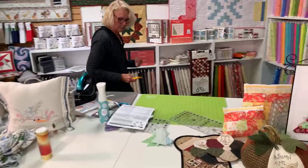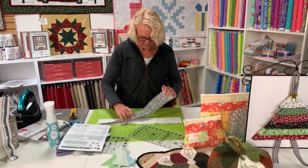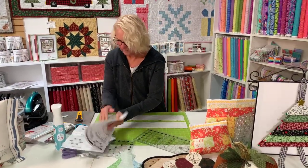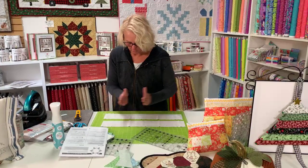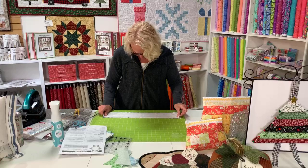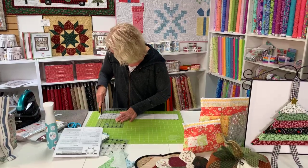So to do this, you're going to end up with 2 strips. Alrighty? Because you're actually going to make 12 of these. Yes, 12. Okay? So you're going to cut 6 chunks. You're going to cut 3 out of each one. And I would not normally do this, but just because we're doing this for demonstration purposes, I'm going to cut through both.